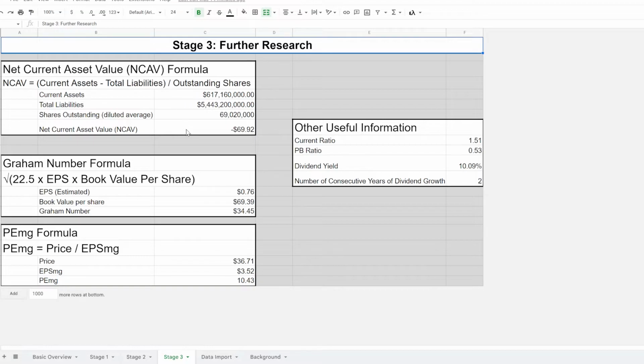Net current asset value, like I said, that is a liquidation value. If the company took its current cash and paid off all of its liabilities, this is what would be left. And in this case, it's negative. In rare situations, it might be positive. So it might be a situation where investors could go in and say, hey, we're buying the company. We're going to just take the cash and pay off all of the total liabilities and then keep what's left. If your net current asset value is higher than your price, then that is a really golden opportunity there.